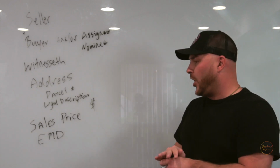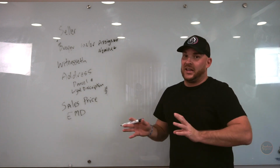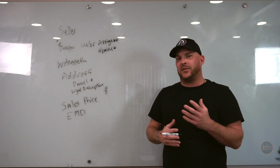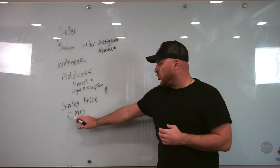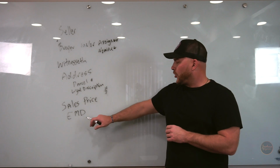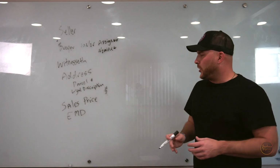Now you can make that deposit contingent, and we'll get into that here in a minute, or you can make it non-refundable for any reason. That's a tool you could use depending on if there's other wholesalers maybe making an offer on the property. You're trying to make your offer stronger, etc. But it's up to you. I will cover the contingencies so you can protect your earnest money for sure. If you're just getting going, and that's your last $100, you can protect it.